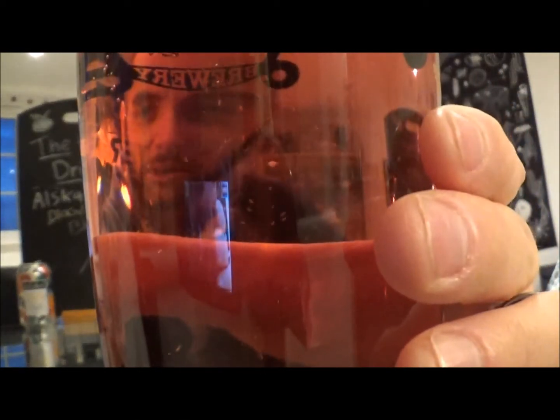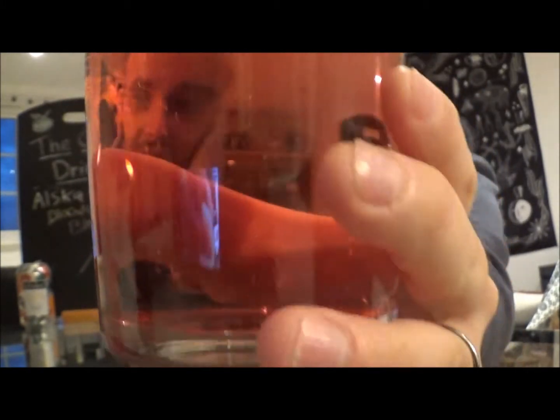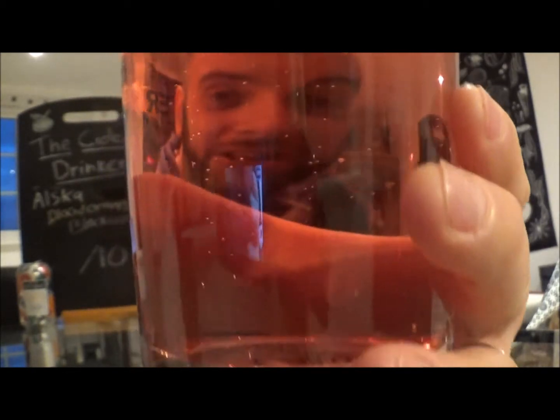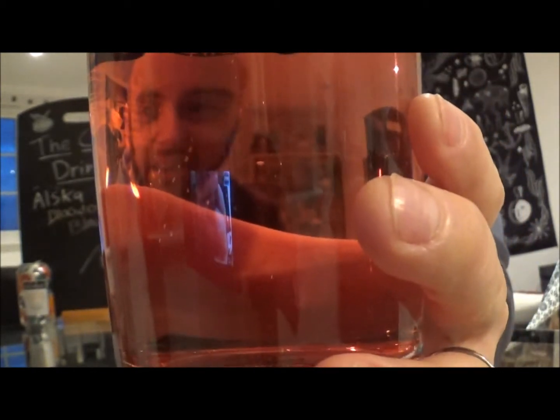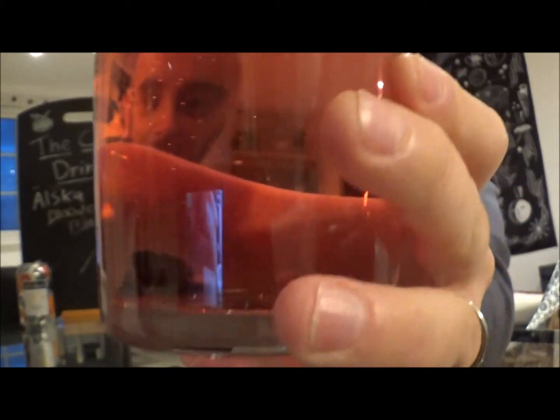Very light carbonation, as you can see there. Extremely small bubbles. In fact, they're dissipating quite quickly. Now, it does have a ruby reddy sort of hue to it. However, I mean, it does look filtered, but it's not luminescent. It looks natural, I would say. It definitely looks more natural than some of the other cider pops you can get on the market.